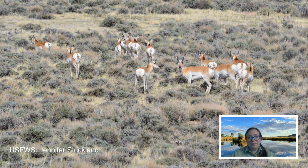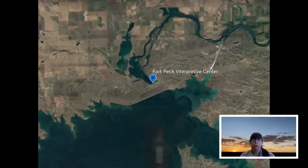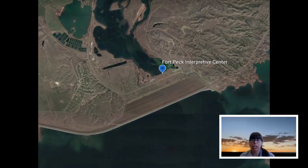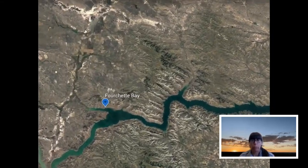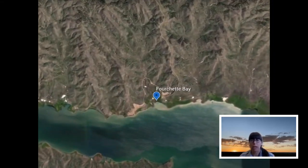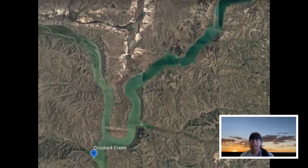There are many unique recreation options around Fort Peck Reservoir and the Charles M. Russell Wildlife Refuge. The summer solstice builds in plenty of time and sunlight for a long day of exploring. Two sites you might consider are Fourchette Bay and Crooked Creek Recreation Areas. But be prepared for 50 to 60 miles of gravel roads to access either of these sites.